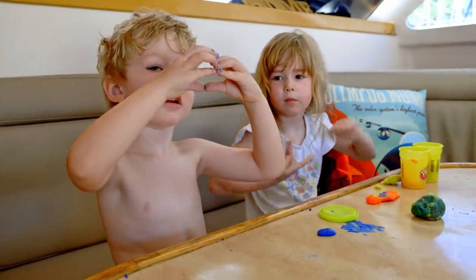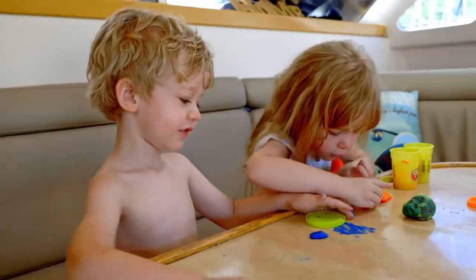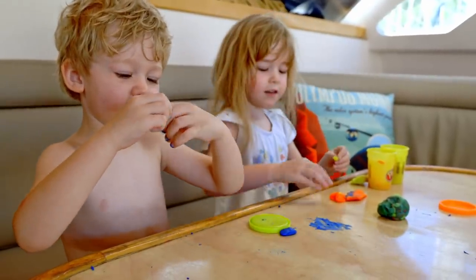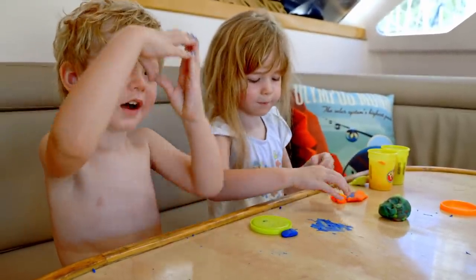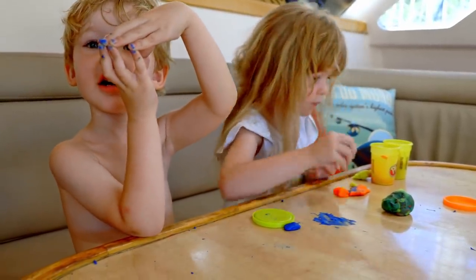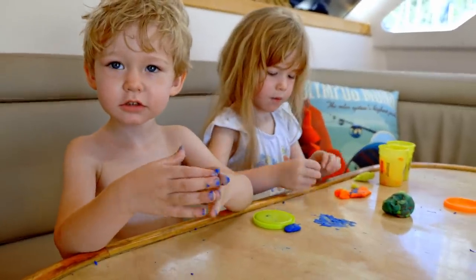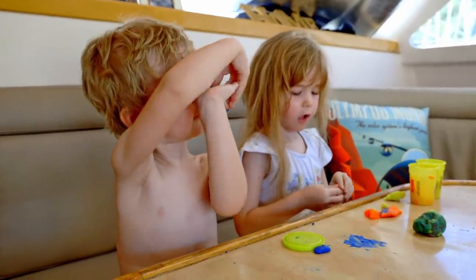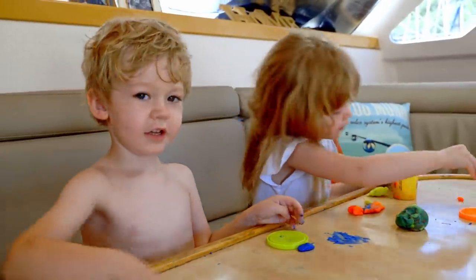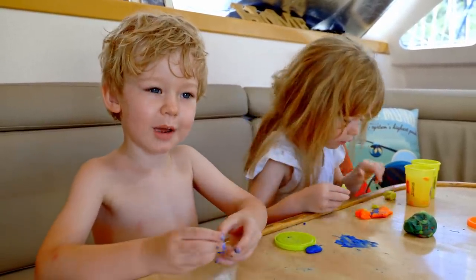Is this a heart? Yeah. Lizzie makes a really good heart. This is an obtuse triangle. It is? Yeah. Cool. Can you make a right triangle? Not right now. Can you? Is this a right triangle? Sure. How about a medium trapezium?